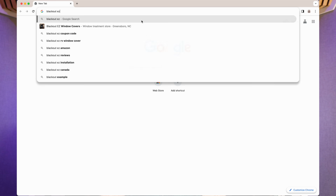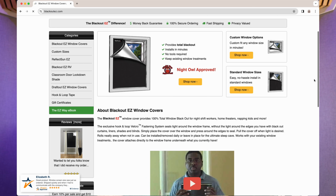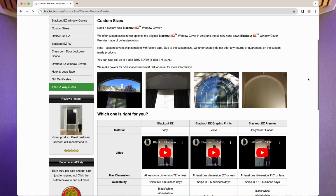For that, we needed to get some curtains, and not just any curtains, like true blackout curtains. I figured this would be a little bit of a challenge due to the totally weird size and shape of most of our windows. After doing a little research, I found this amazing company called Blackout Easy that makes custom blackout curtains in basically any size and shape that you can imagine.